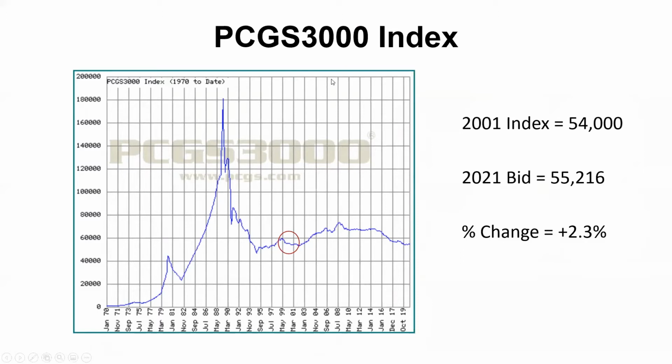This is interesting. PCGS created this index that tracked the rare coin market when they first started their company back in 1986. You can see back in '86, that was in the midst of a pretty impressive bull market. And this bull market in rare coins peaked in late 1989. And essentially, we've been trading at levels a fraction of the high in 1989 ever since.